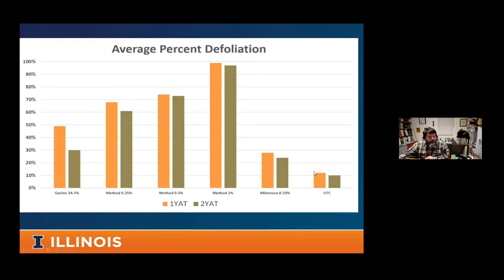Milestone was not very good, and you can see the untreated control, they pretty much did fine. There was 10% or less defoliation the whole time. And then Method, we had to kind of get to that higher rate, the 1% Method, before we really started seeing control rates that approached what we normally see with glyphosate.